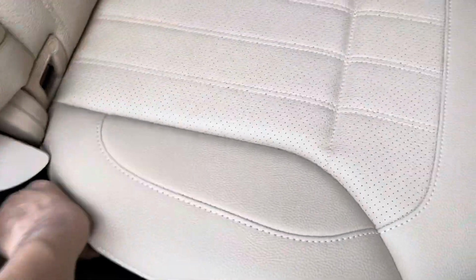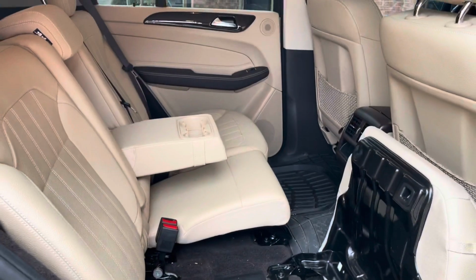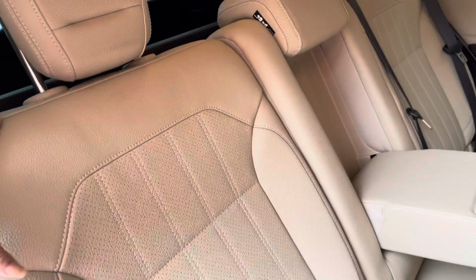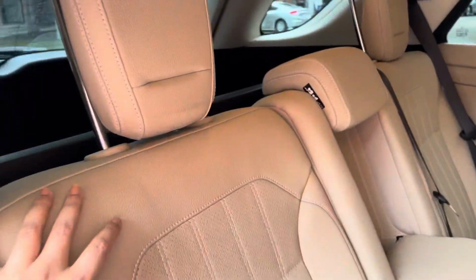Like this, and this seat will split as well, like this. You can see, so it can split all the way, so that you can use the entire space as your storage.